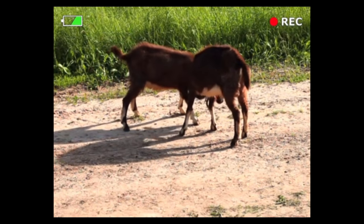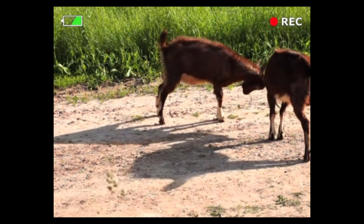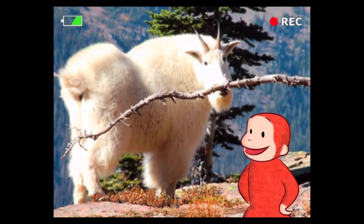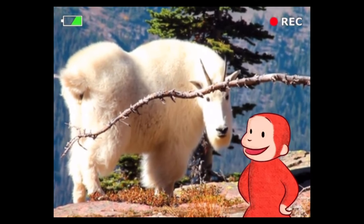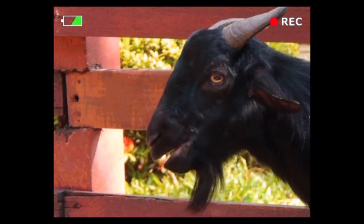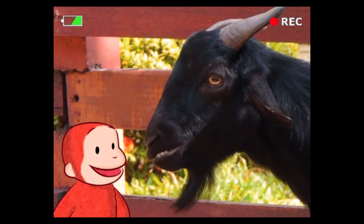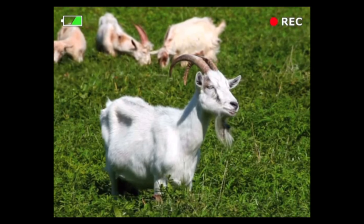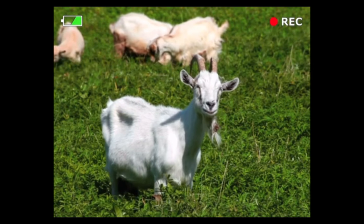They're wild. Watch these two, butting each other with their horns. Boom! And guess what? Goats are excellent climbers. Some goats can even climb trees. Wow! Goats look really cute, but watch your fingers. Goats will chew on almost anything, just to see if it tastes good. Can you make a noise like a goat? Just say, bah!